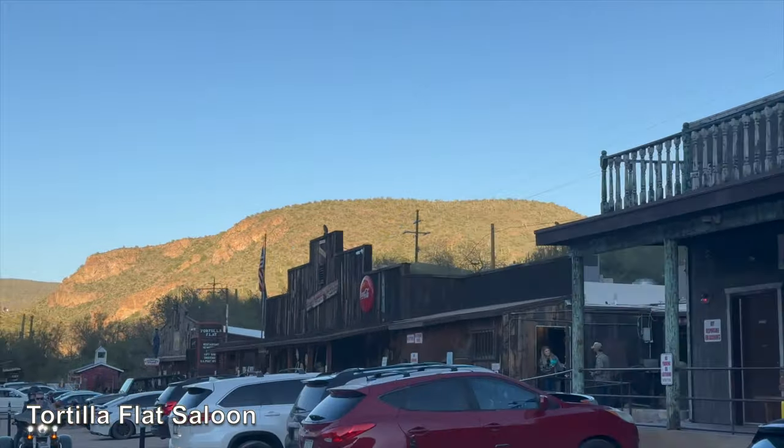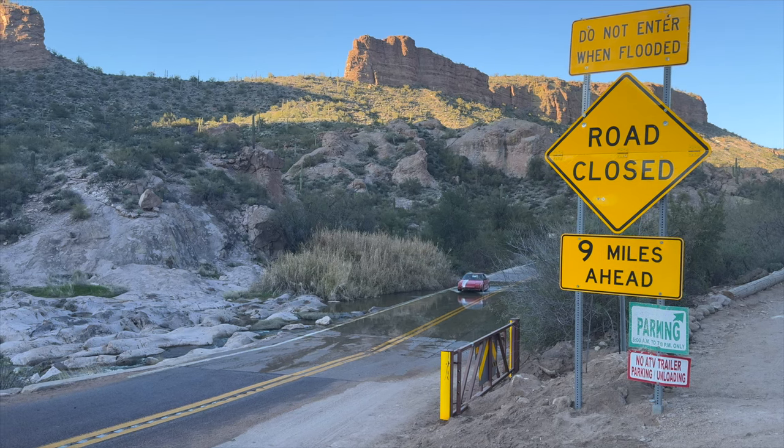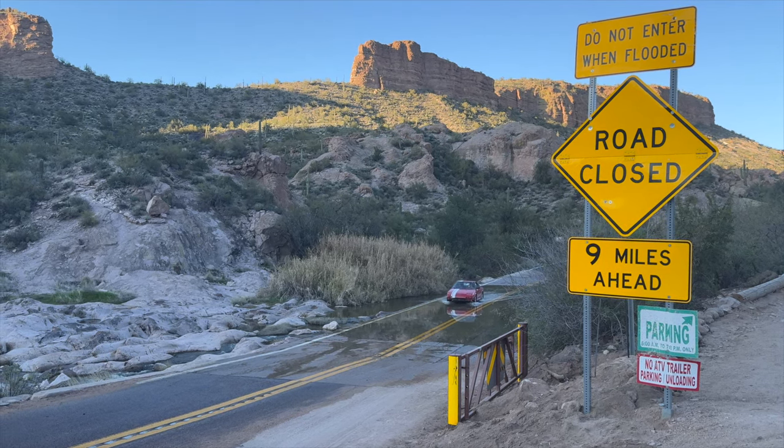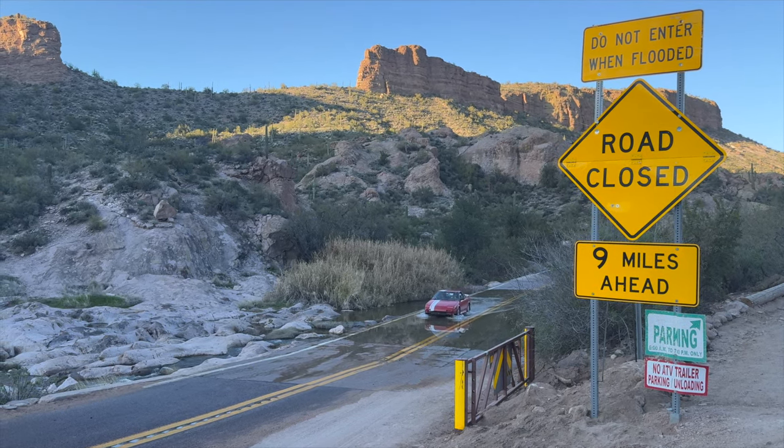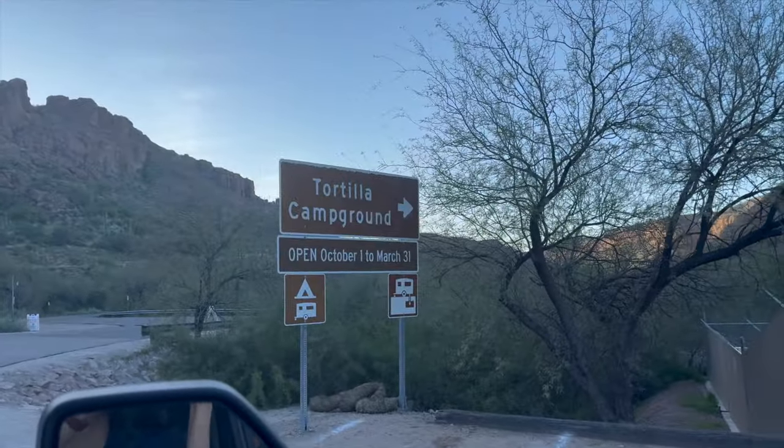Now we've driven up to the Tortilla Flat Saloon because that's as far as you can go. The road after here, a few miles after here, has been washed out and closed. So this road used to go all the way through, but in 2019, there was some flooding damage and now it's closed. So Tortilla Flat Saloon is kind of the last place that you can turn around. There are a few campgrounds along this road that we've seen and some free dispersed camping as well.